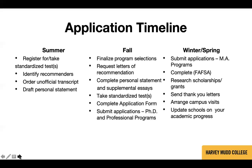This is when you complete the application and submit it online, and make sure that the programs that you're applying to have received it. Either just send a quick email and say, just want to make sure that you have received my application officially.